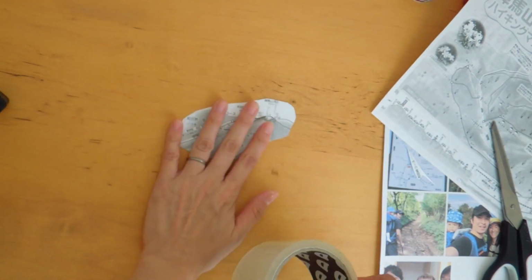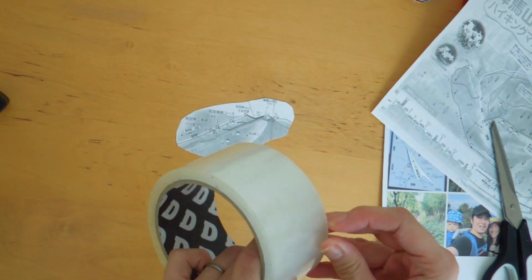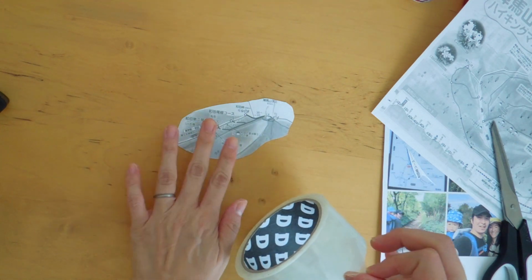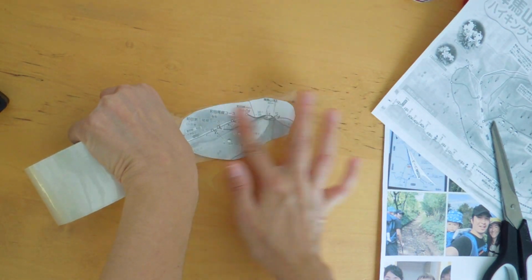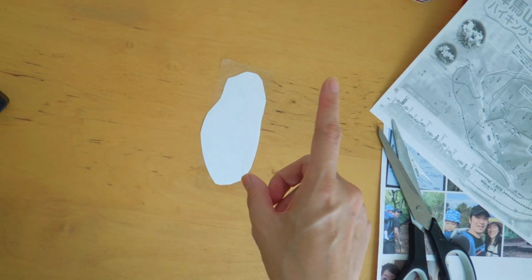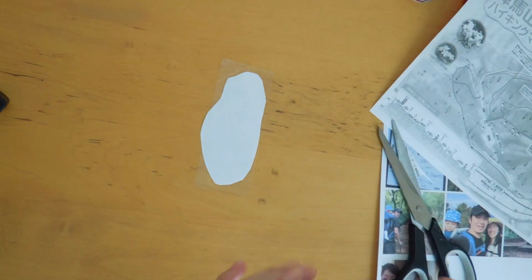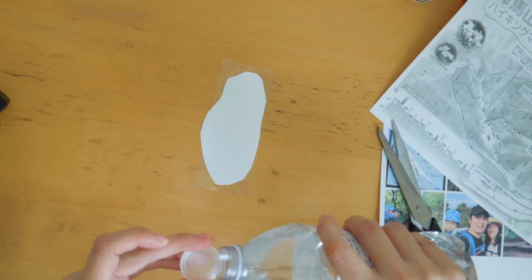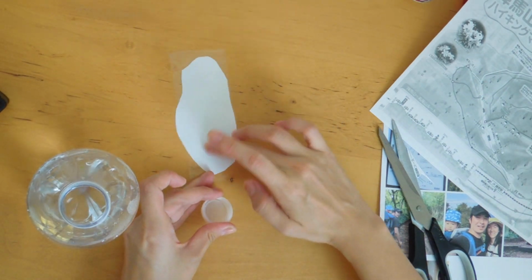So basically you have your clipping here, and you just grab a piece of tape, and I believe it's the ink side up, or like the print facing towards the sticky side of the tape. She uses a spritzer, a spray bottle, to spray some water, but I don't have that, so I'm just going to use a water bottle and dab a couple of drops on there and let the water soak in.